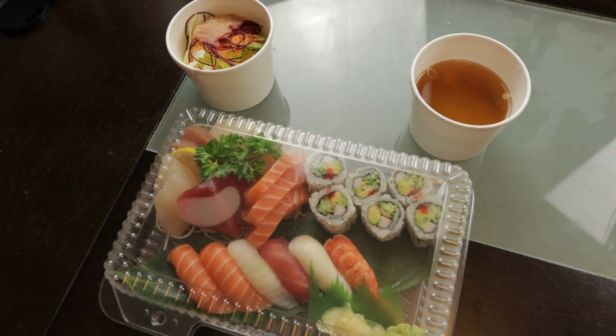Although I do find that the quality of the fish is a little better over here, 10 Sushi gives you a lot more than Sapporo. Some of the sushi at 10 Sushi started tasting a little fishy after a little while, so I'm not totally sure of the quality of the fish over there. But again, it's a lot cheaper than the Sapporo Sushi.